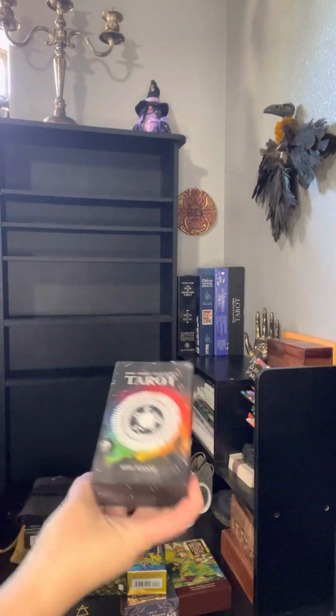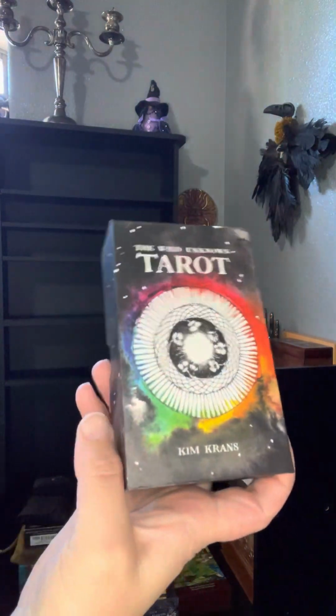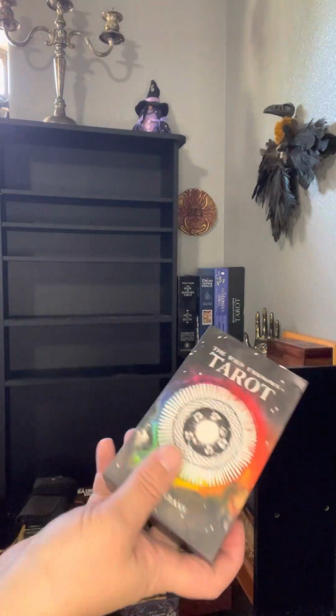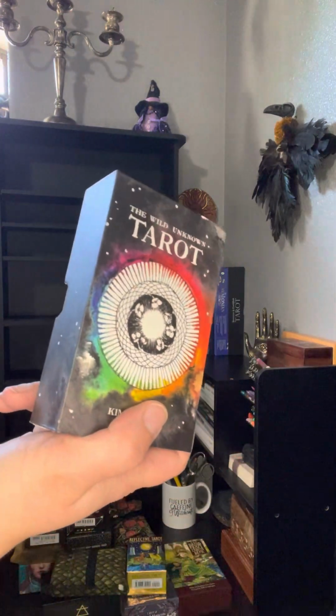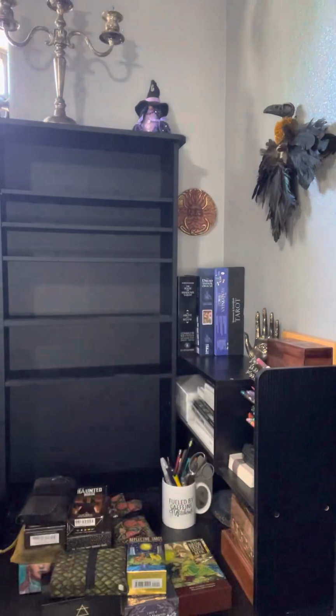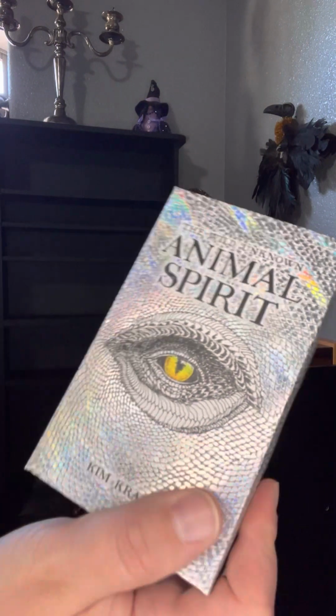Okay, oh yes, the Wild Unknown. This is also one of my favorites. I would say probably my favorite tarot decks are between the Wild Unknown and the Wildwood Tarot. I would say those are my faves. And we have the Animal Spirit Oracle.